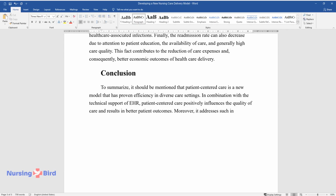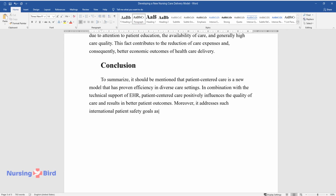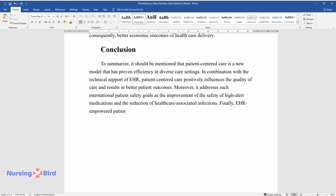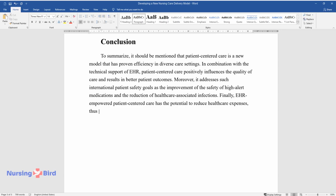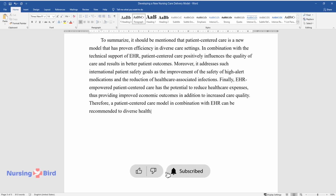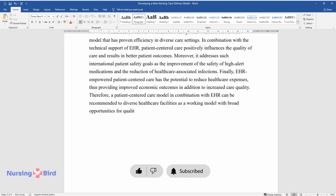Moreover, it addresses such international patient safety goals as the improvement of the safety of high-alert medications and the reduction of healthcare-associated infections. Finally, EHR-empowered patient-centered care has the potential to reduce healthcare expenses, thus providing improved economic outcomes in addition to increased care quality. Therefore, a patient-centered care model in combination with EHR can be recommended to diverse healthcare facilities as a working model with broad opportunities for quality improvement.